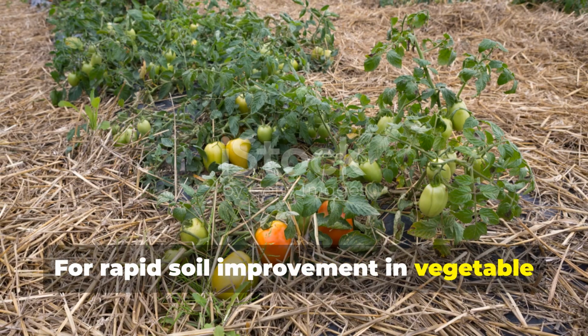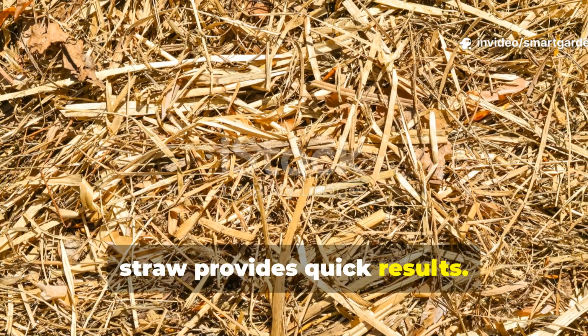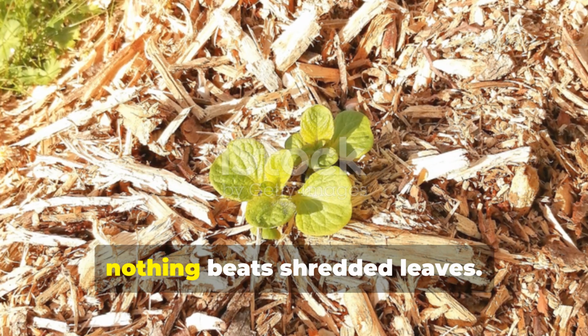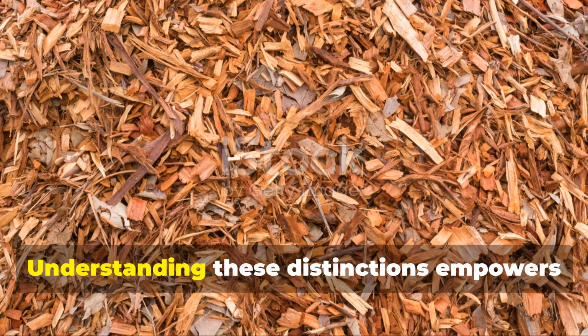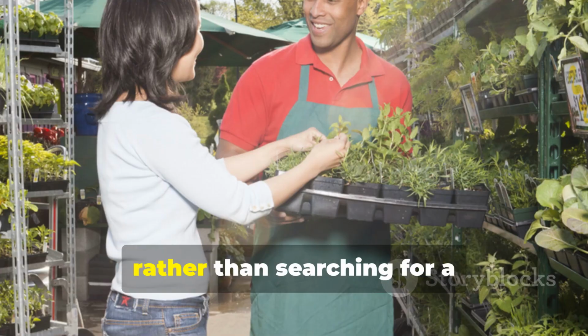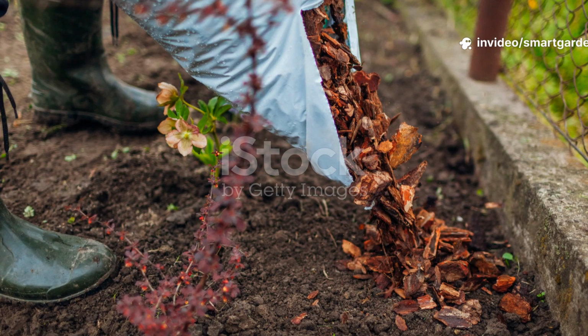For rapid soil improvement in vegetable beds or seasonal protection, straw provides quick results. When building long-term soil health on a budget, honestly, nothing beats shredded leaves. Understanding these distinctions empowers you to match materials to purposes rather than searching for a one-size-fits-all solution.